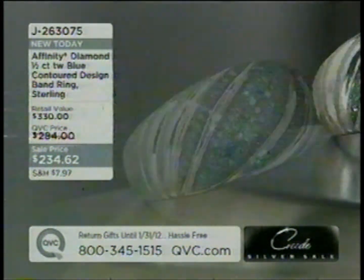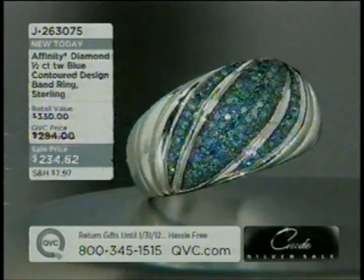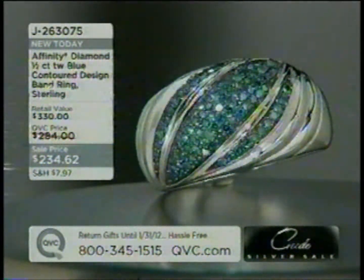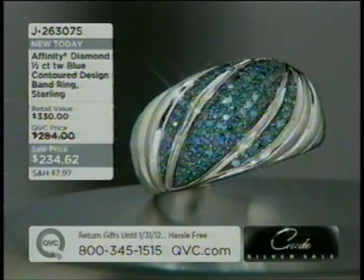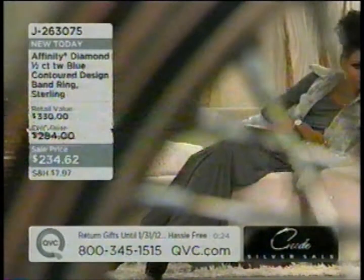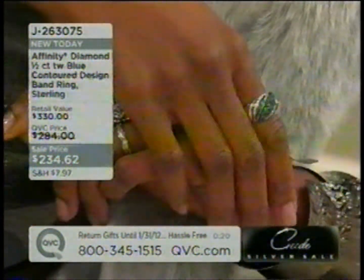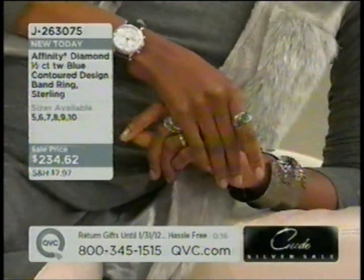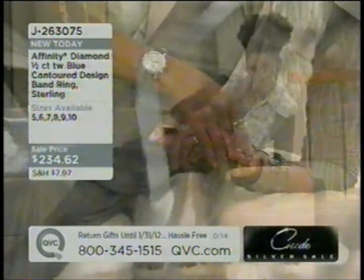Yeah. And the great thing about it is that this is a band style. So if you wanted to mix this with other pieces in your wardrobe to stack it, you could absolutely do so beautifully. It measures, just so that you know, about 3/8 of an inch top to bottom. It's 3/4 of an inch wide. It's a half carat of diamonds. So again, that's nothing to sneeze at. And you can just see, even at a distance there on Katia's hand, look at that shimmer and sparkle.